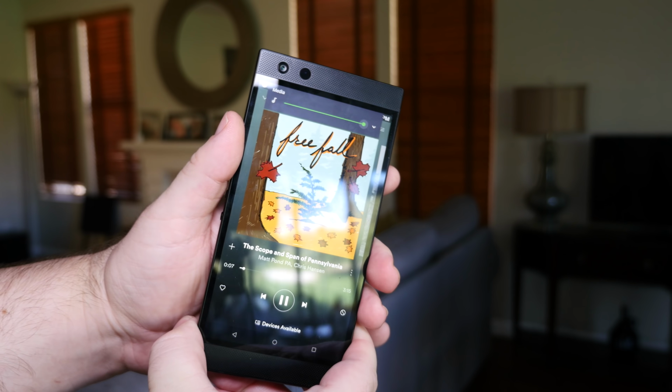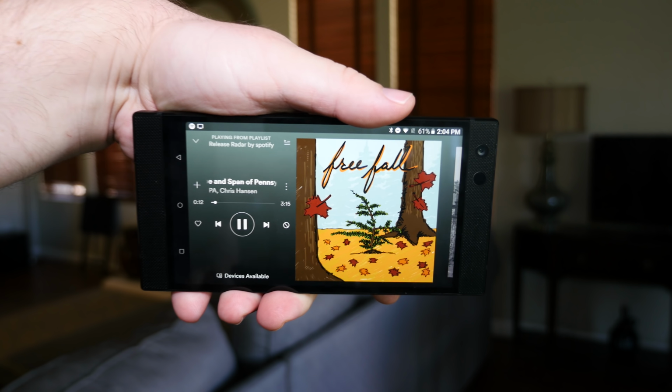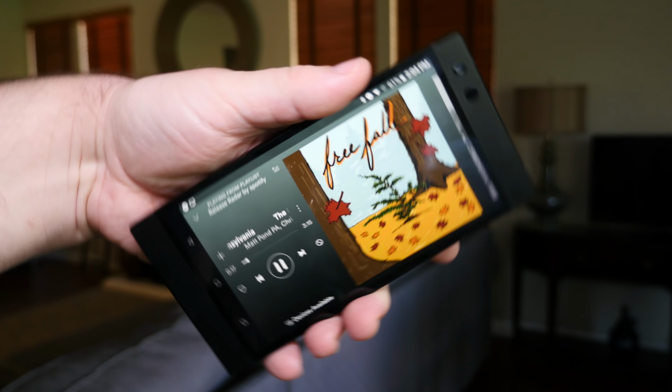Another great thing about this phone is the speakers. You get two massive stereo speakers on the front of this phone, and it might take away from the look of the phone, but the speakers are massive, they're loud, they're bassy, and they're some of the best speakers I have heard on a phone.